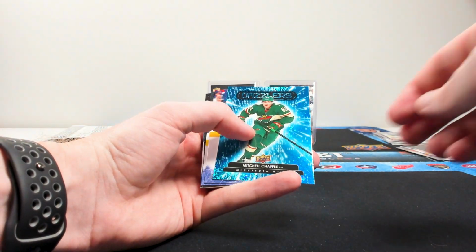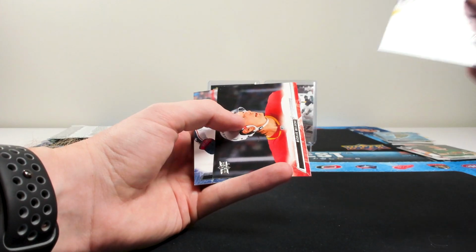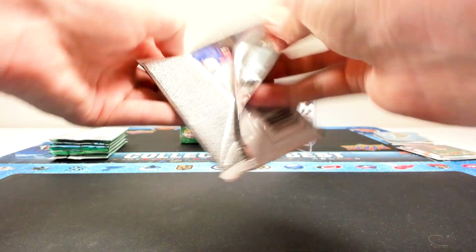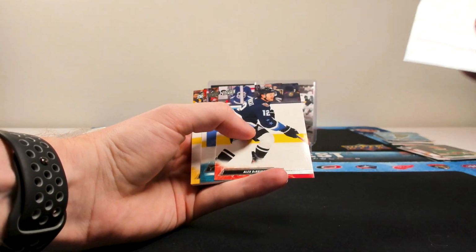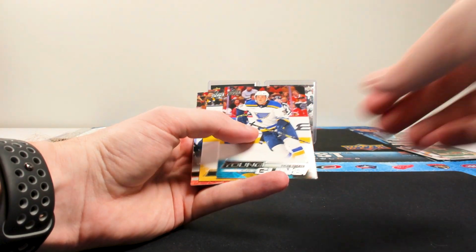There's a Mitchell Chaffee for the Wild on the Dazzlers. Again, Dazzlers are kind of the same. There's the Matthews All-Star game card. Nothing super fancy, but looks cool. And another Young Guns. This should be our last Young Guns. Yep, Tucker for the Blues.